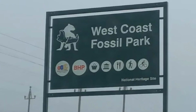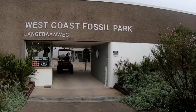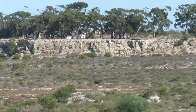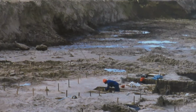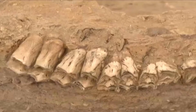The West Coast Fossil Park at Langebaanberg, along South Africa's Western Cape coast, is situated on the site of an old open-cast phosphate mine. In about 1958, some interesting fossils were found in the mining works, which were shown to the South African Museum. This was the beginning of what would become one of the largest collections of fossils from one locality in the world.